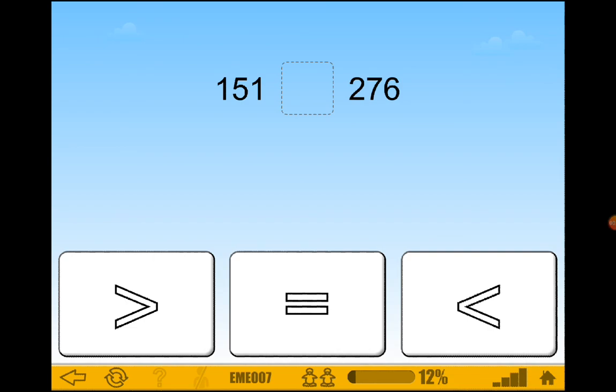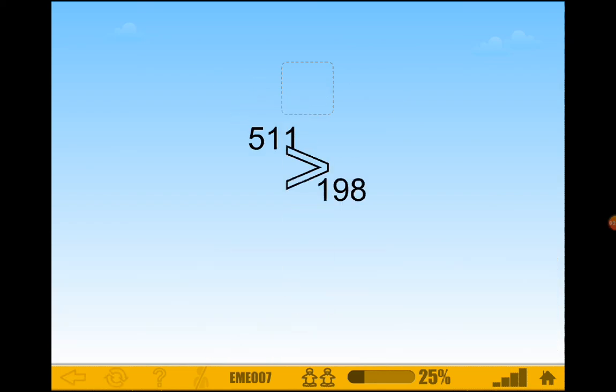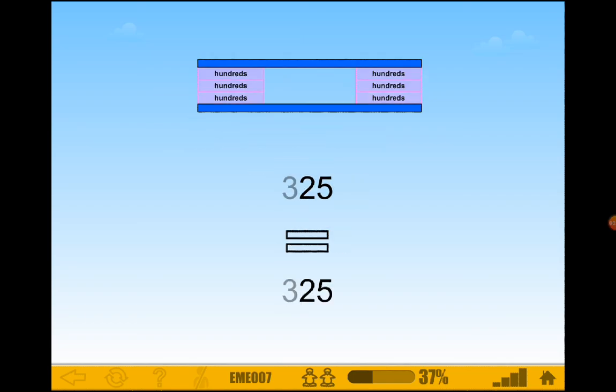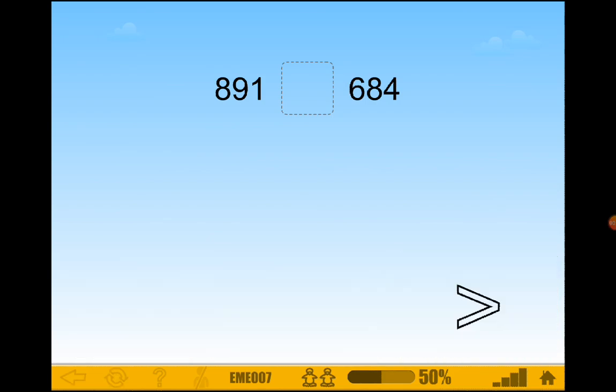But guys, we're back. Okay, is this one? So 151 is less than 276. Let's continue. Okay, this one? That's the greater sign. 111 is greater than 198. And then this is the equal sign when they're both equal, because 325 is equal to 325. Easy. Equal. Awesome. This is like the second time I froze already. Man, I can't believe that. There you go.